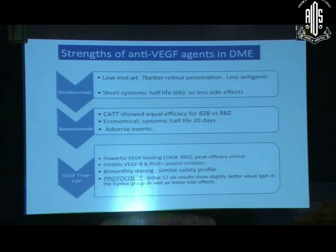And the VEGF Trap has powerful VEGF binding capacity, 140 times more than that of ranibizumab, and it inhibits not only VEGF-A but also B and placental growth factor. It's got a bimonthly dosing, as I told you. 2Q8, which was in the VIVID and VISTA study, showed that it was equally effective as monthly injection. It's got a safety profile quite similar to that of ranibizumab.